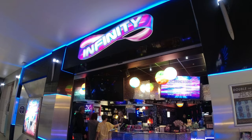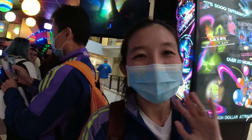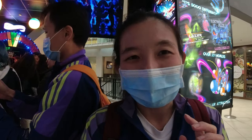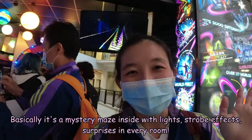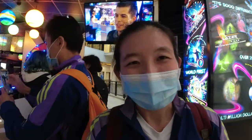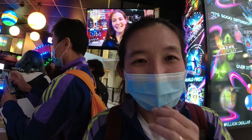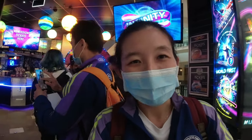Attraction, which is located in the Chevron Renaissance Mall. And okay, basically I got a combo for the Aquaduck and Infinity, and it looks like there's a lot of lights and holograms and whatever that's inside. So we'll take a look once we enter. Looks pretty happening, and this attraction looks pretty popular because there was a queue yesterday and today when we saw it. It should be fun.